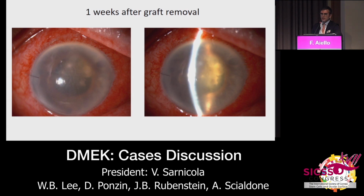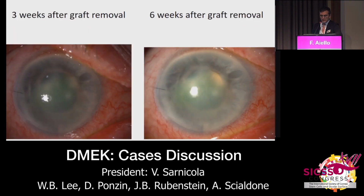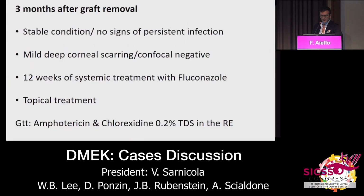Of course, we left the eye without the graft. The infection went a little bit worse in the first few days. And then we just continued the treatment, topical, systemic, and we had to repeat at week 2 another intracameral injection of amphotericin as soon as we discovered that it was Candida. So 6 weeks. And then at 3 months, the condition was stable, eye much less inflamed, no signs of persistent infection. Of course, a corneal scar, although it was mild.